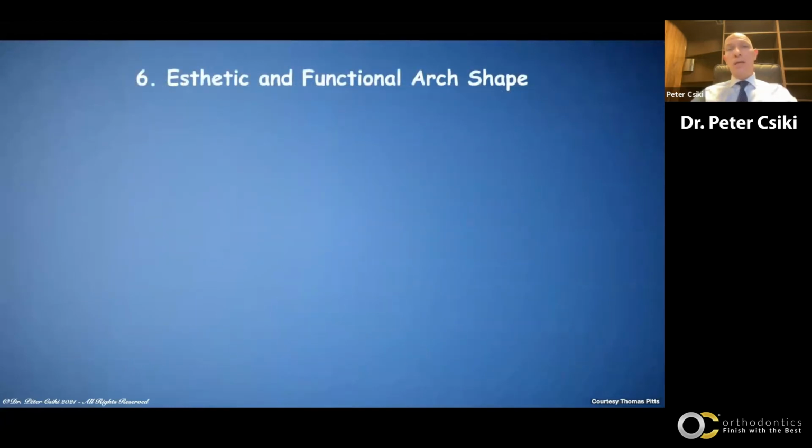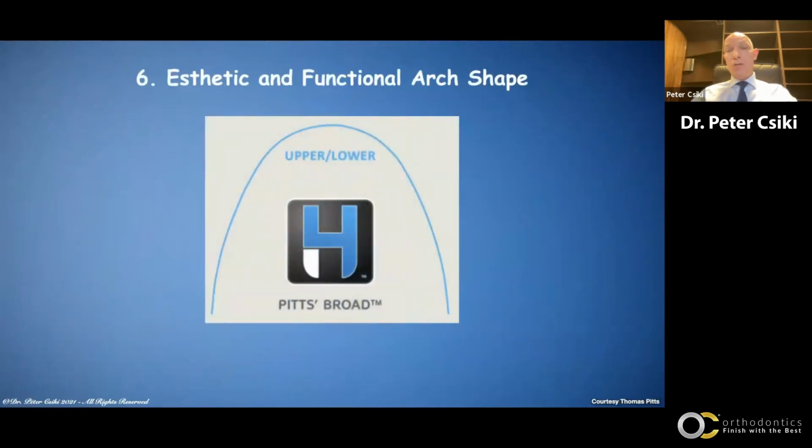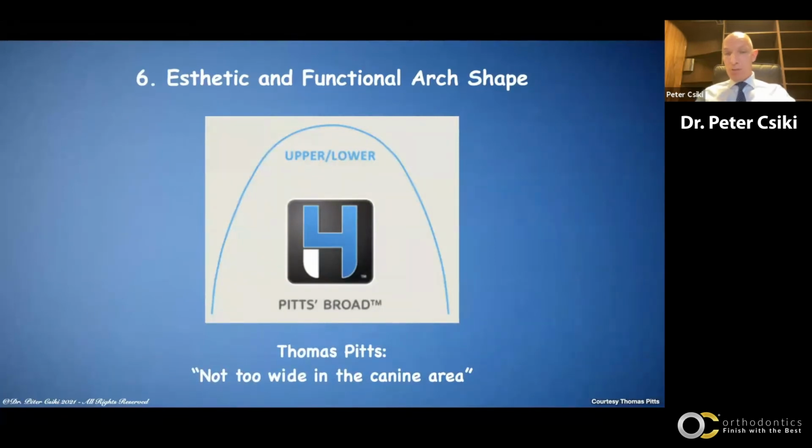Number 6 is the aesthetic and functional arch shape. And we use the Pitts broad arch wires, which are really broad. You have to see that it's also not too wide in the canine area. This is really a wide arch form and wide arch shape, and it's extremely important, the arch form you use. Why is that? The Pitts broad is the only aesthetically optimized arch shape in the universe of orthodontics.